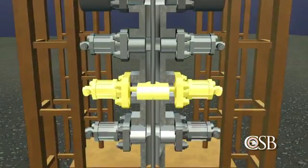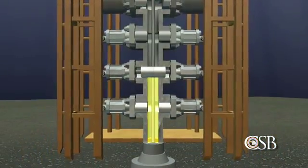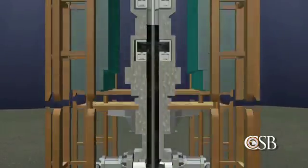This successfully closed the annular space and sealed the well, but tragically this proved to be only a temporary fix. Oil and gas that were already above the pipe ram continued to flow inexorably toward the Deepwater Horizon.